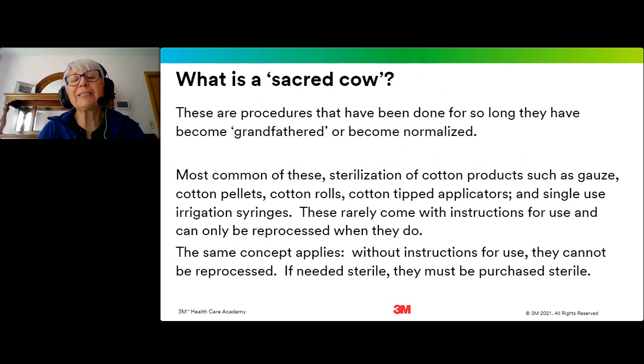And we also have things that are called sacred cows. These are the procedures that have been done for so long that they've become grandfathered or become normalized. The most common of these are sterilization of cotton products such as gauze and cotton pellets, cotton rolls, cotton tipped applicators, even irrigation syringes, bulb syringes. Single-use items rarely come with instructions for use because really they can't be reprocessed. So the same concept applies. Without instructions for use, they cannot be reprocessed. So if you need them sterile, you need to purchase them sterile.